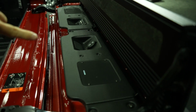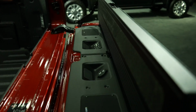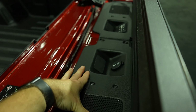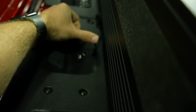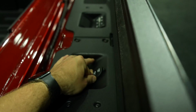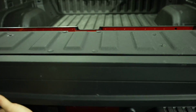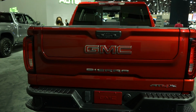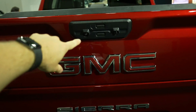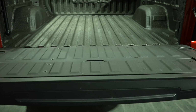This one is optioned with the kicker audio, so if you're tailgating, you can plug in a phone, or I believe you can Bluetooth, and you can actually play music on the outside of your truck. It also has a USB and auxiliary jack right here as well. Pretty sweet. And then to fold that down, you just do that, and then to put this up, you go like that. Now, if you want to open just the regular tailgate, you're going to push this button on the bottom, and it's going to come down like a regular tailgate.